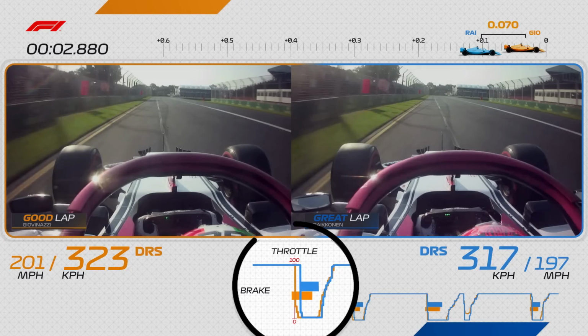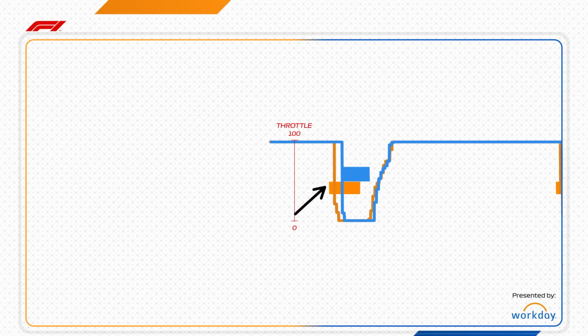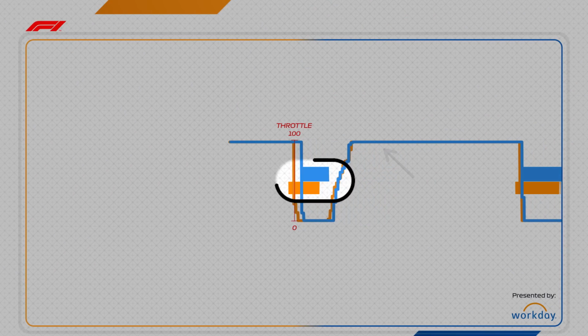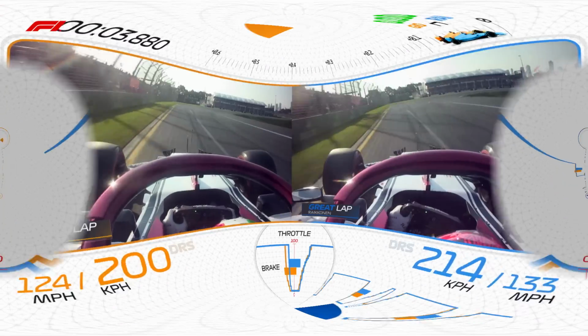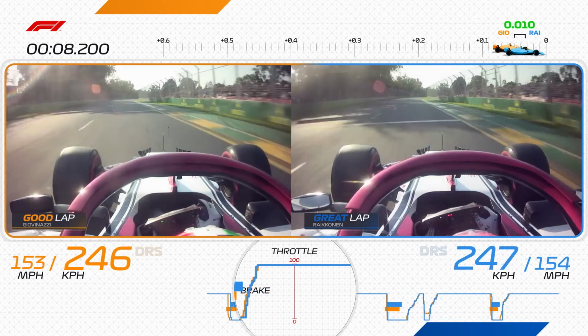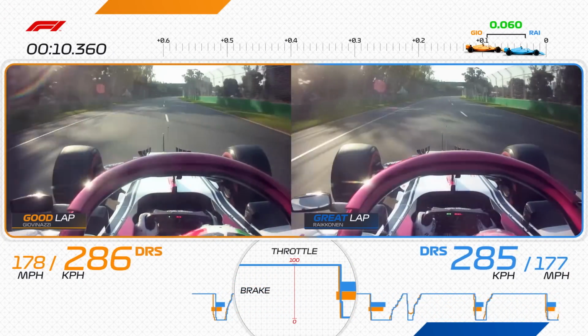We can see this as well in turn 1 as the throttle traces fall towards the bottom of the trace, showing the drivers lift out of the throttle. At the top of the trace, they're flat out on the throttle. The brake bars demonstrate where the drivers are braking. Giovinazzi has to brake a little more through turn 1, losing out on a bit of apex speed and losing out on half a tenth of a second.